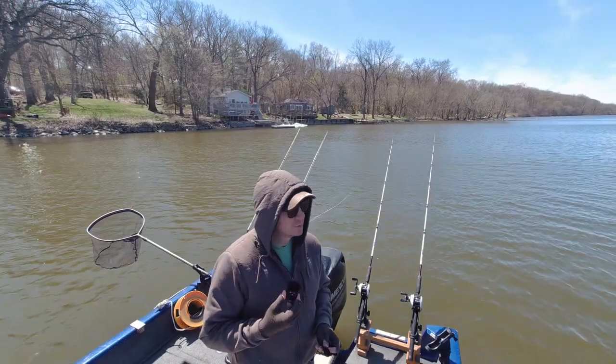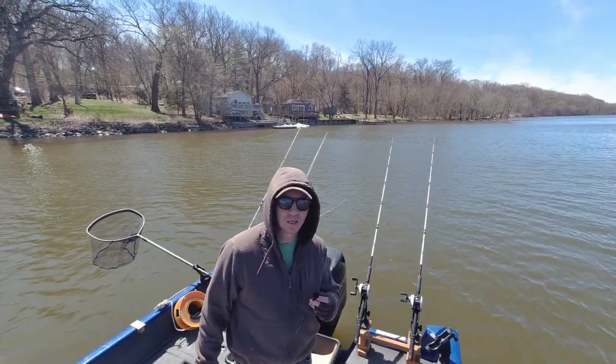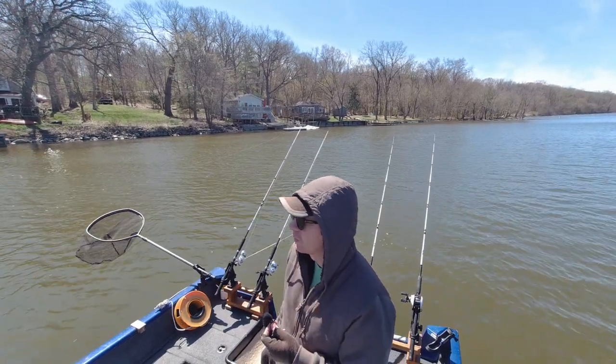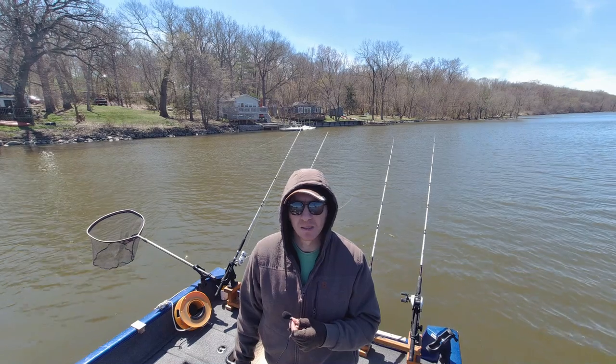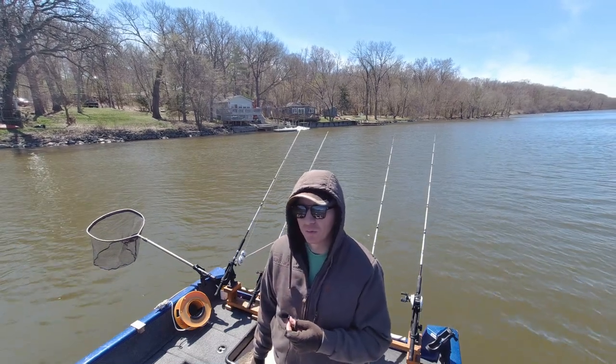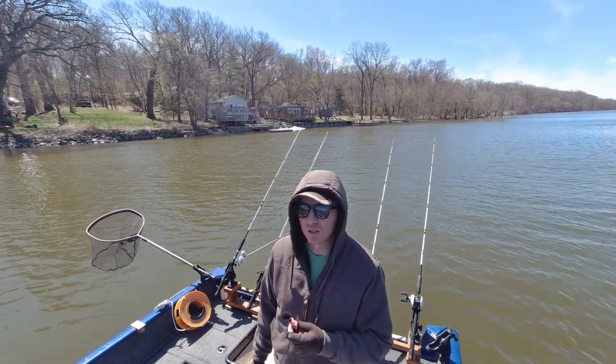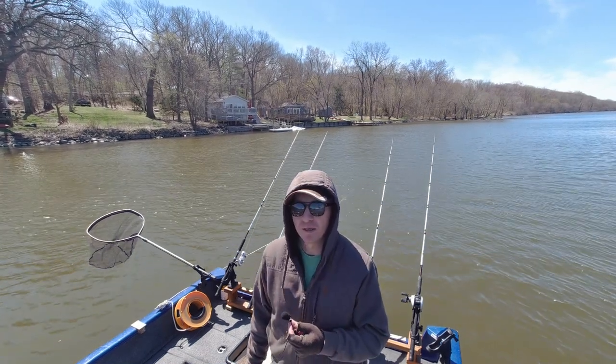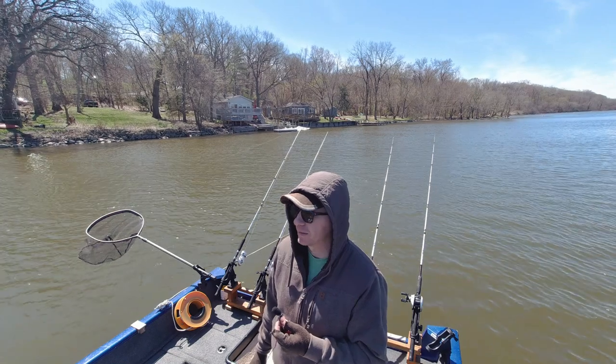Alright folks, my external microphone died, so I don't know if the last carp had audio in it. Let me try to shield this microphone from the wind. But yeah, the action is really slow. It took me 2 hours to catch just these two fish. And the second one just came out, so I had like an hour and a half window without a bite.